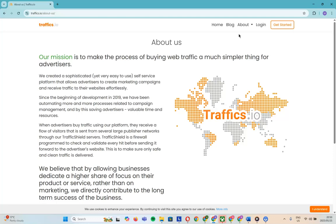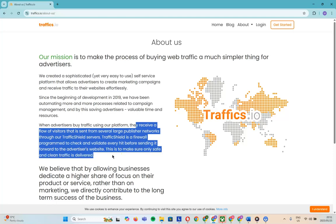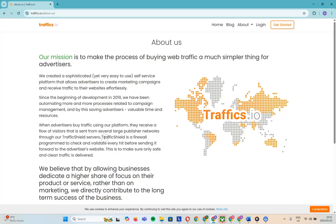Basically, it is a platform where visitors receive a flow of visitors that are sent from large publisher networks through our Traffic Shield service. Traffic Shield is a firewall programmed to check and validate every hit before sending it forward to the advertiser's website. This is to make sure that only safe and clean traffic is delivered. We believe that by allowing businesses to dedicate a high share of focus on their product or service rather than on marketing, it directly contributes to the long-term success of the business. So what this is, it's not a solo ad.